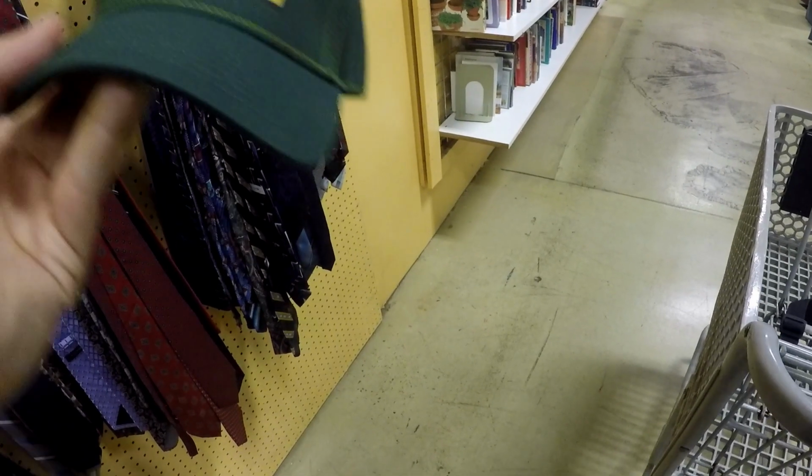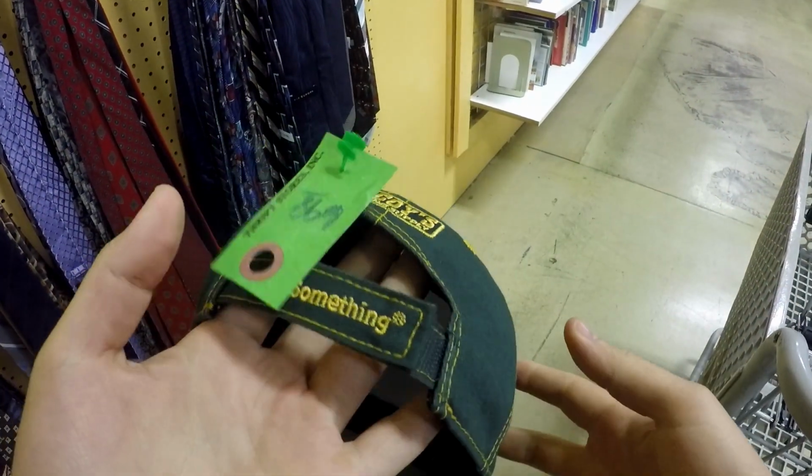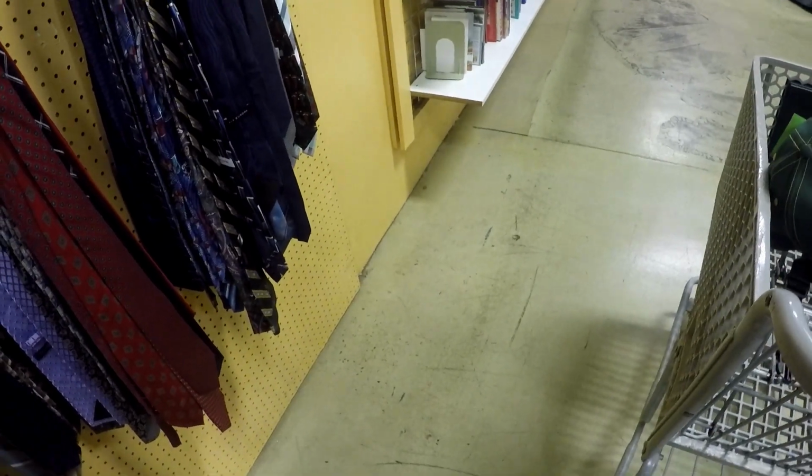The next thing that caught my eye was this McCoy's hat. It was brand new. I actually ended up putting it back, but it's something that at the end my mom had put in her cart, so I went ahead and left a clip in.